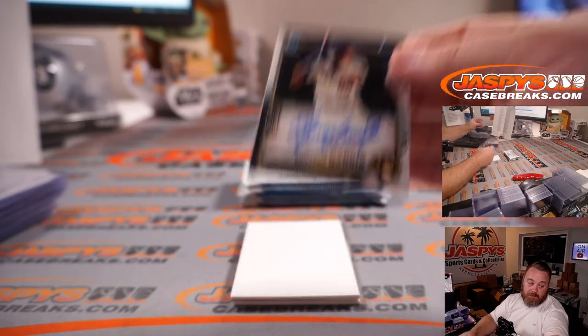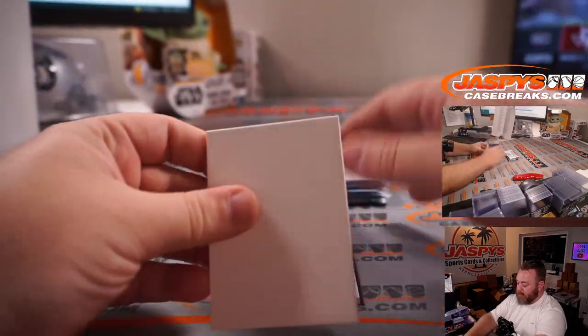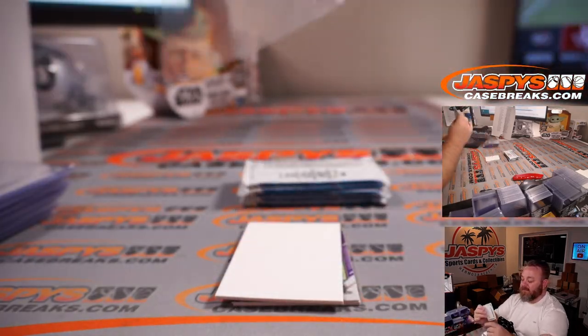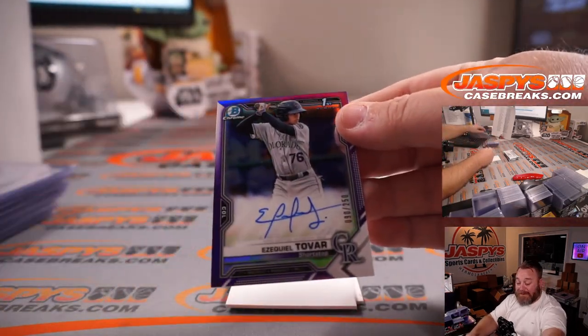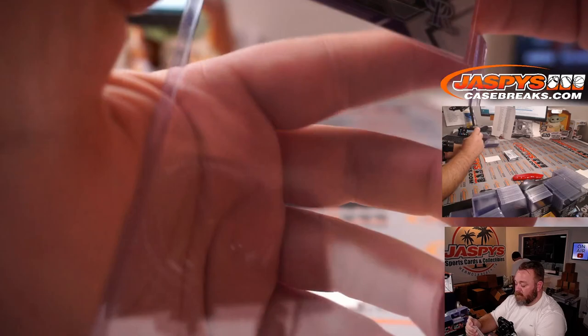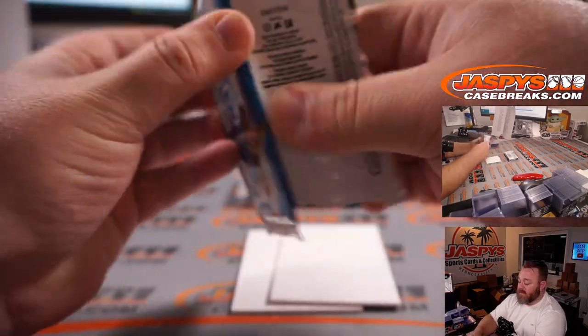Eduardo Garcia for the Brewers, Kyle Mertz. And Christian Santana again for the Tigers, Nicholas Losis. I think he has a very nice signature. And Ezekiel Tovar again to $2.50 this time. Rockies, Mark Bissett. Five boxes left. 15 autos still to come.